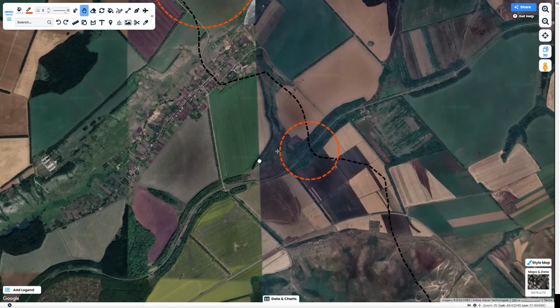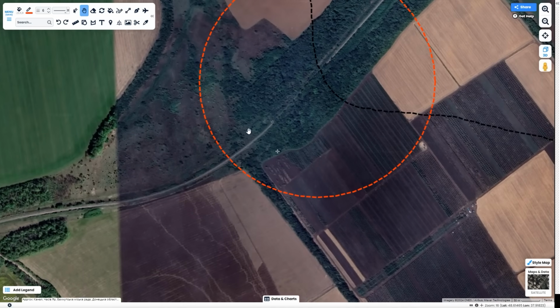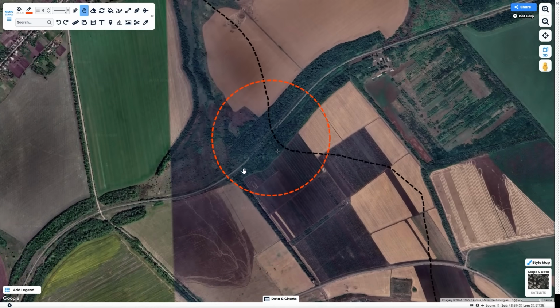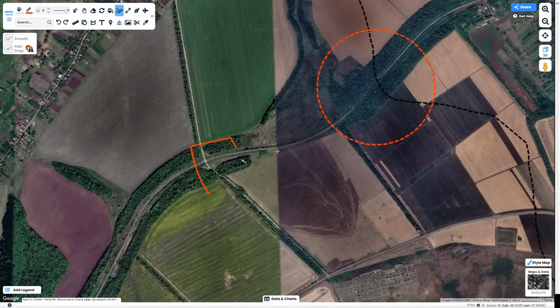Another area where there's still battles going on is inside of this railway right here. The Ukrainians still control the exit of this tree line and are holding the Russians in this area. There's also strong fortifications in this little junction right here between the road and the railway.